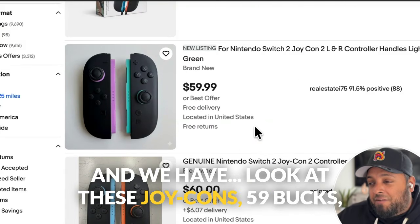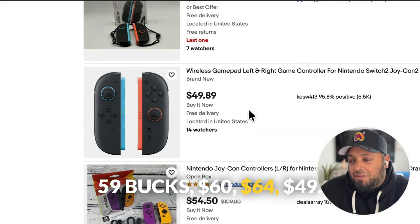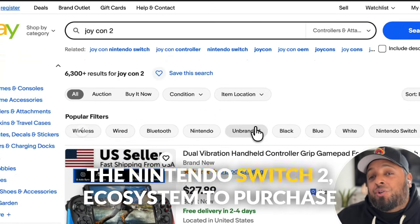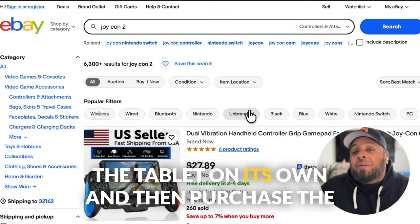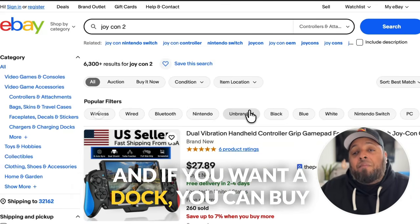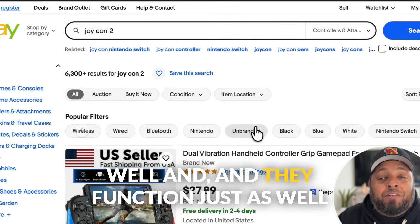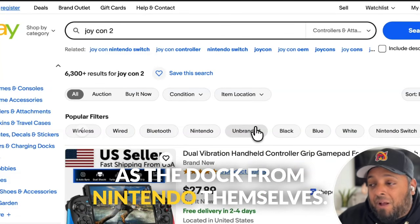We have, look at these Joy-Cons, $59, $59, $60, $64, $49. So it's cheaper if you want to get into the Nintendo Switch 2 ecosystem to purchase the tablet on its own and then purchase the Joy-Cons by themselves. And if you want a dock, you can buy a third-party dock on Amazon, which they're cheap, they work well, and they function just as well as the dock from Nintendo themselves.